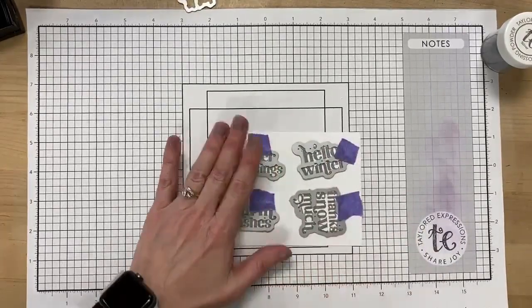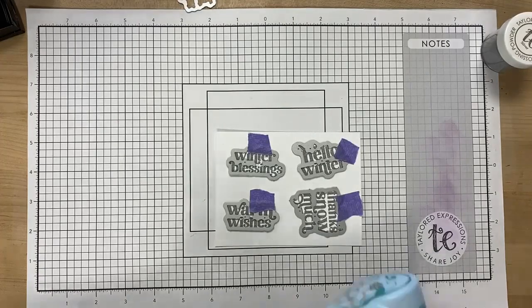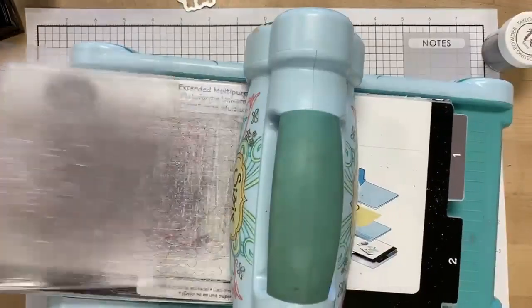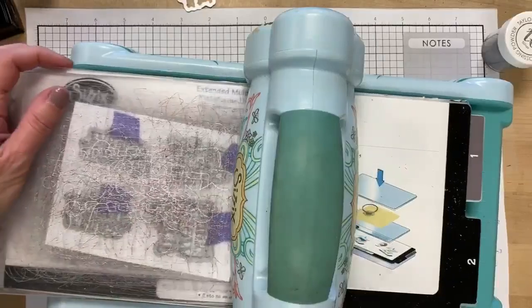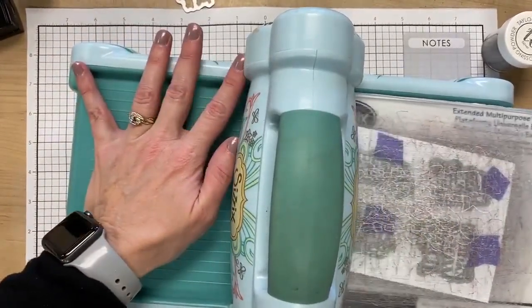And I will go ahead and tape them down with purple tape or removable tape, whatever your favorite is. Sometimes some old washi tape works too. Let me grab my die cut machine. Run that through.